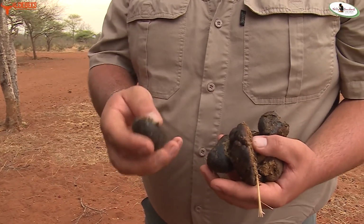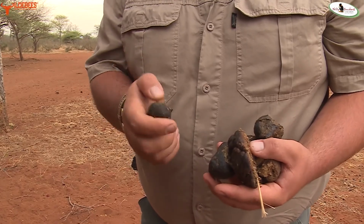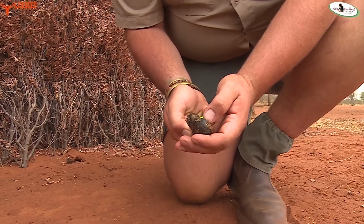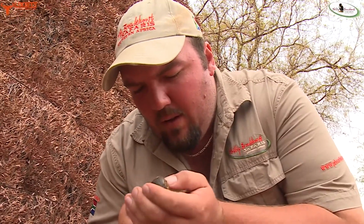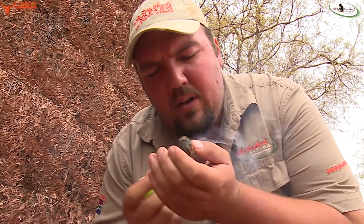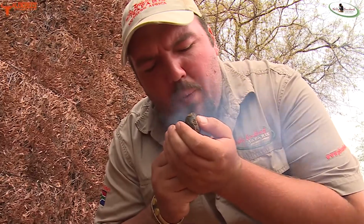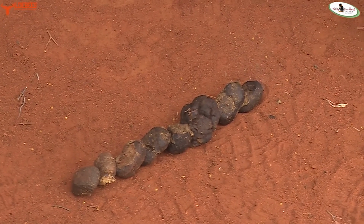I've got some zebra dung over here, and I'm going to burn it behind the blind. It helps with the smell, so if the wind shifts, it goes towards the animals. And then it hides our smell, because the zebra dung is natural grass. The only thing that's in it is the roughage of grass. So that tends to help with the human smell. We'll go like this.